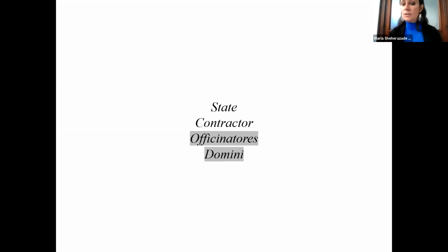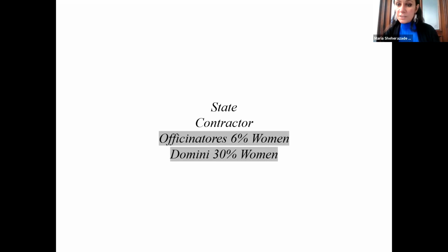Some of these officinatores were employees of the domini, but they were a minority because most of them were small, tiny entrepreneurs that rented the brickyard and primarily material from the dominus. Many of these were freedmen, so former slaves. Some of those who were employed, we know through records, were slaves who then gained their freedom and went on to become really successful entrepreneurs. 30% of the domini were actually wealthy women, so female landowners, but also a really striking 6% of the brickyard managers were women too.